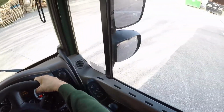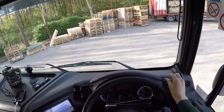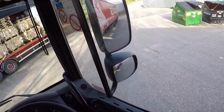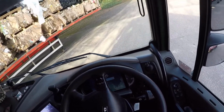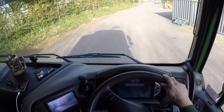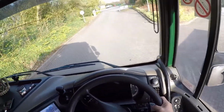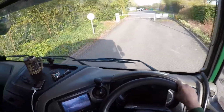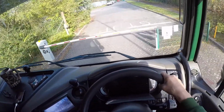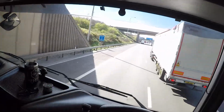Dear me. Let's go, go, go. Right, we'll get the view once we head over the Dartford Bridge crossing. View over the River Thames and that.